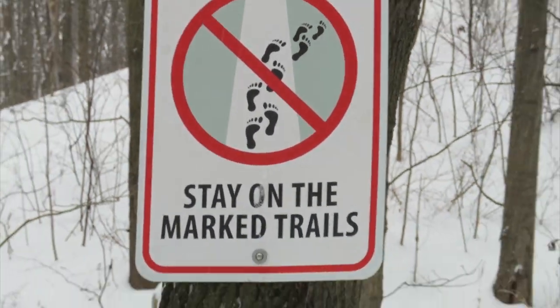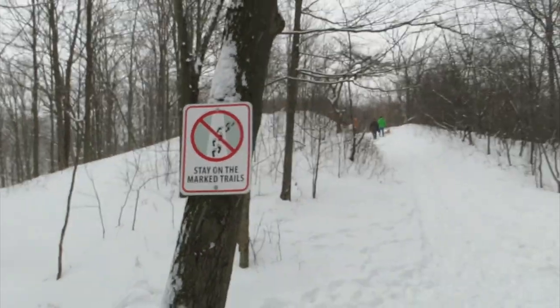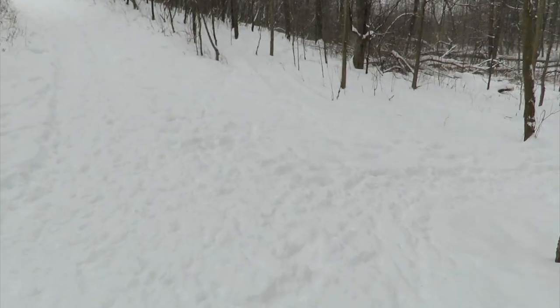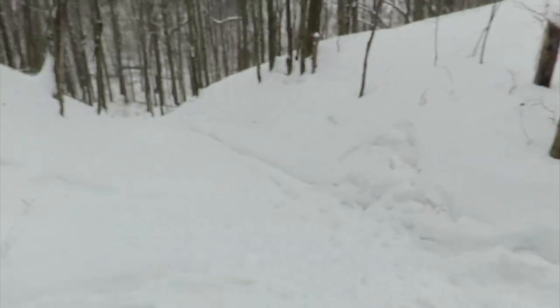You gotta love dogs on a trail. Okay, so here we are. We're at an area where the trail actually goes straight, to the right, or to the left, and we're gonna take it to the left and down to the creek.